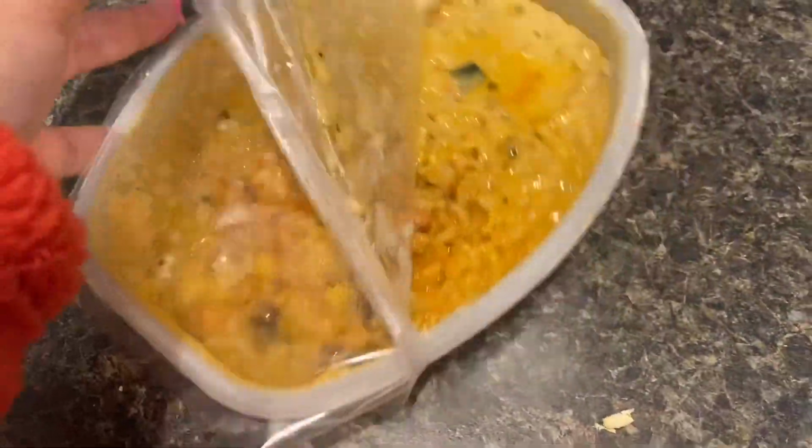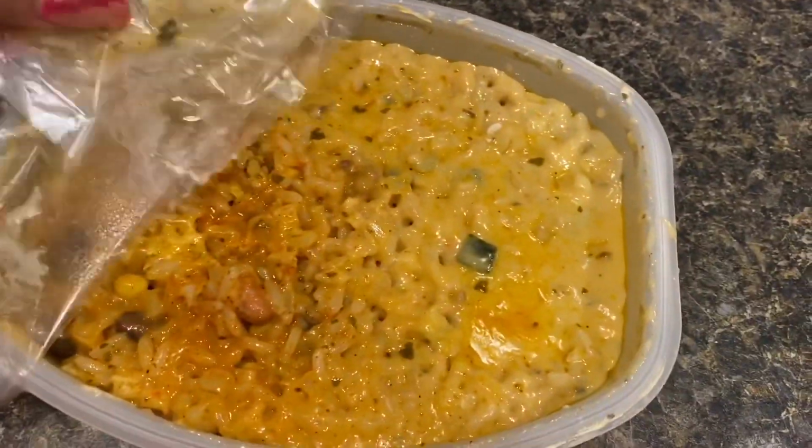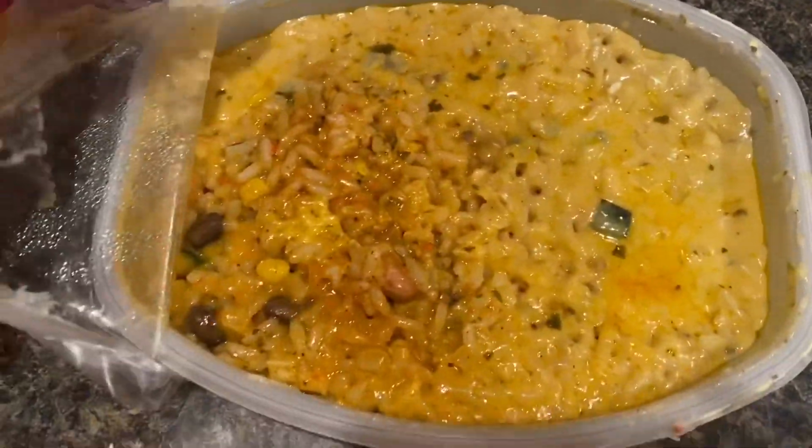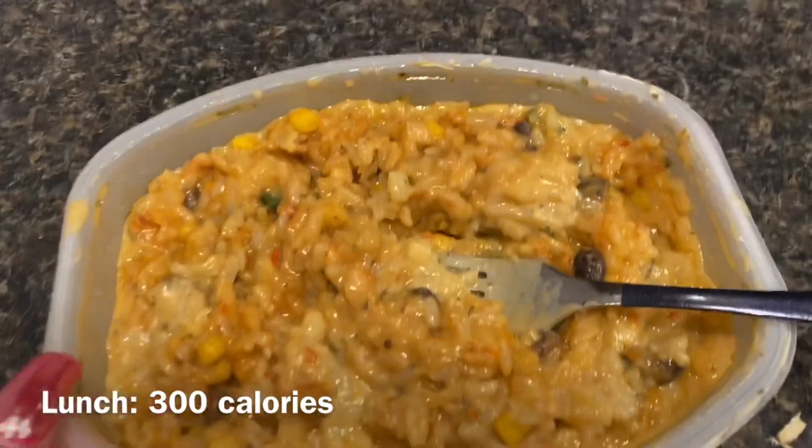I'm going to be honest, a lot of the times I need to watch how much fat and stuff I'm eating throughout the day, which I do try to do my best. I'm more so focused on staying under my calories, but I do need to do better about staying under my carb limit and my sugar and everything else limit. But I don't eat a lot of sweets anyway.